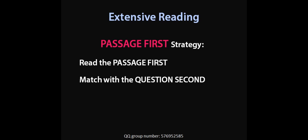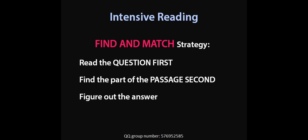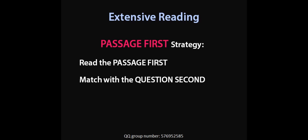Extensive reading. With extensive reading, we did a passage-first strategy where we looked at the passage to begin with, summarized all those paragraphs or tried to catch the main idea of the text, and then found a question to match that. Very different from intensive, where it's question first. This one is passage first. Very, very important to distinguish those two skills. And we use that only for some multiple choice questions and matching headings, which we studied in lesson 4.